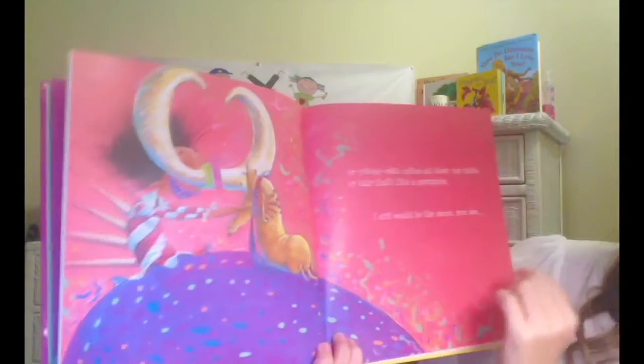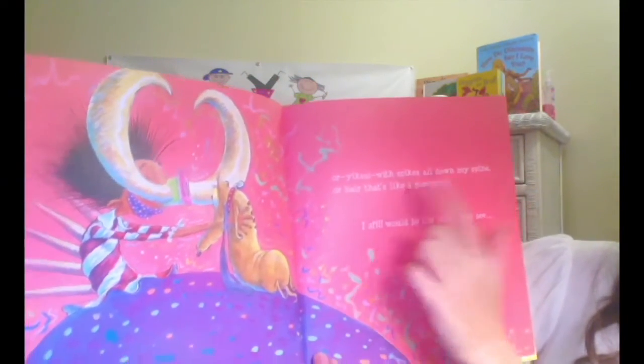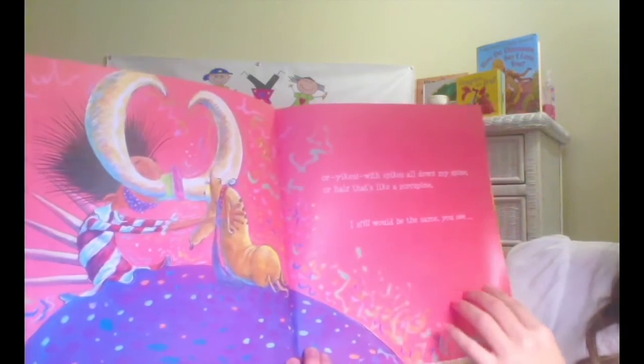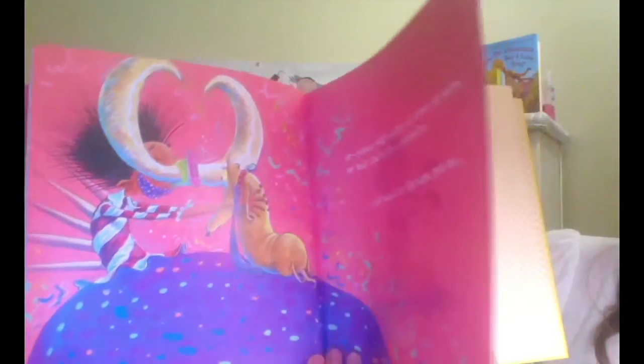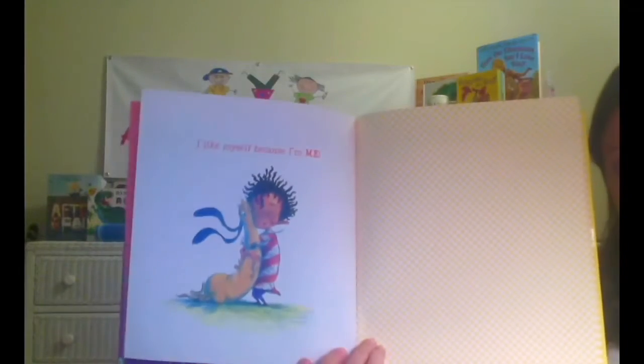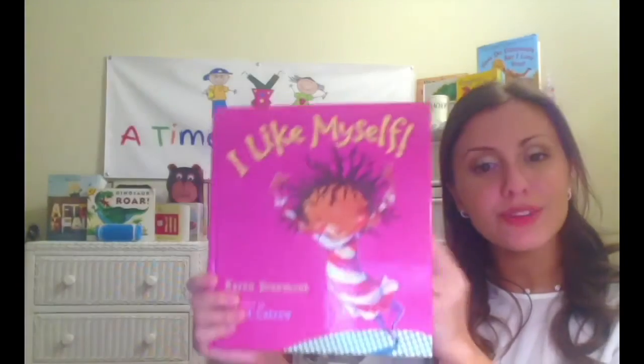Or yikes with spikes all down my spine, or hair that's like a porcupine, I still would be the same, you see. I like me because I'm me. Right? It's all about what's on the inside. That's what matters. And that's my story. That's called I Like Myself.